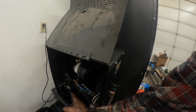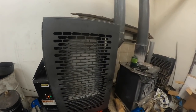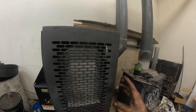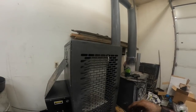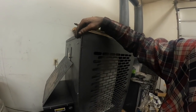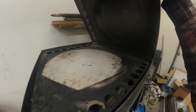It's a real simple thing, but the key to this heater here is I'm going to tell you something. When I had this heater to begin with, I had nothing but problems with it, and I was about ready to just take this piece of junk and throw it in the scrap iron pile. But one of the things that I did that helped this thing tremendously, you flip this little lid up, this plate comes off here.